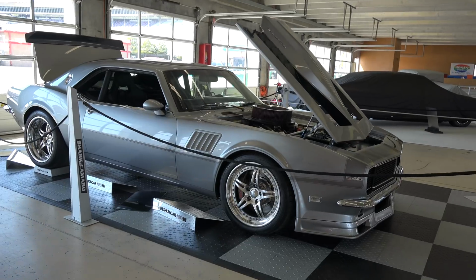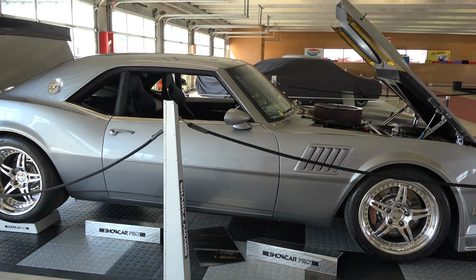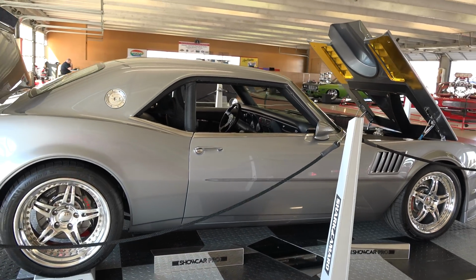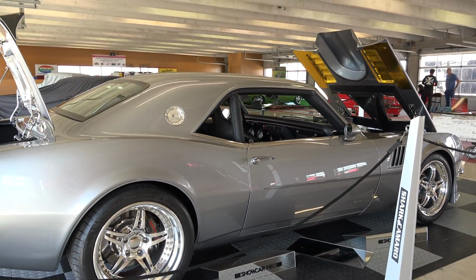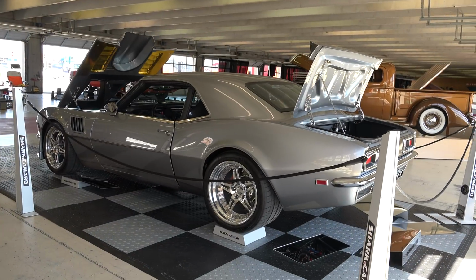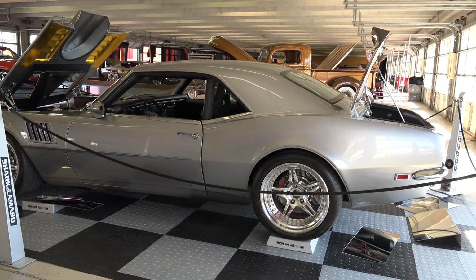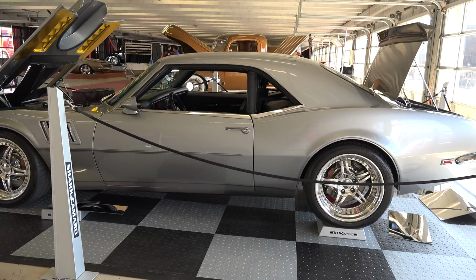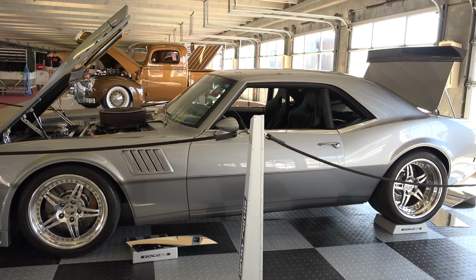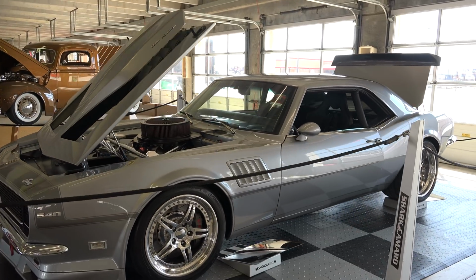What about that, huh? '68 custom Camaro. I like the wheel choice. It's got a good stance. A lot of body modifications done to this one. I wouldn't even know where to start. It looks like they maybe moved the gas cap to the sail panel on the passenger side. Some fender vents out of like a '78 or a '79 Z28.